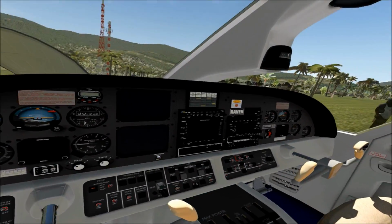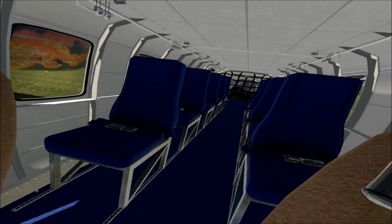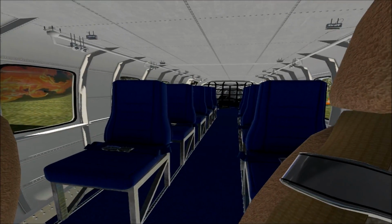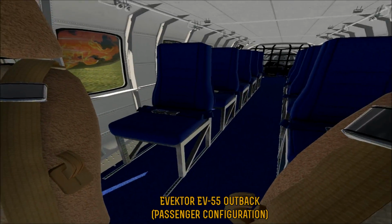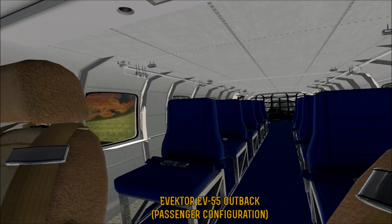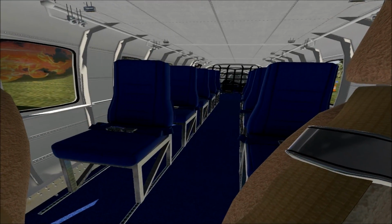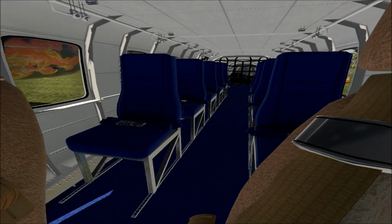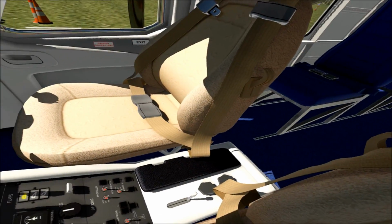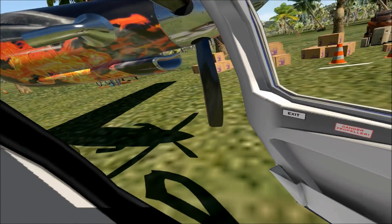So this is the second leg of our little Papua New Guinea tour here, and I promised you in the last episode that we would take a look at the passenger configuration of the Evektor EV55 Outback. This is it. This is what it looks like. It looks really good in VR. You really get that whole depth perception. You can see where some of the textures are not perfect, for example, at the bottom of the chairs. But other than that, everything else looks fine.